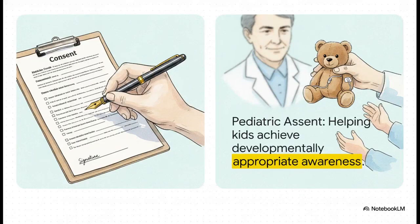Now, crucially, this whole process shifts depending on age. For competent adults, it's a legally authorized decision. But for pediatric patients, while the parents give the legal consent, we have to get the child or teen's assent. This means helping them understand what's happening at their developmental level. You might use age-appropriate teaching aids, like dolls or stuffed animals, to explain the IV in a completely non-threatening way.